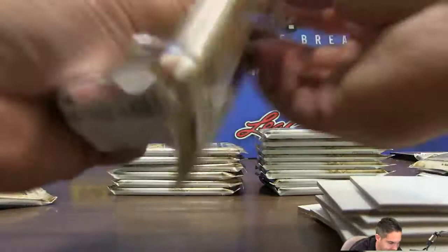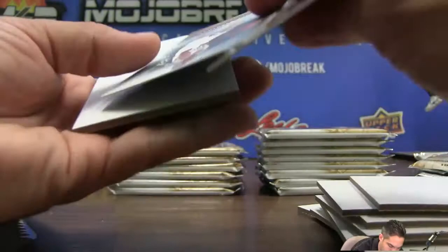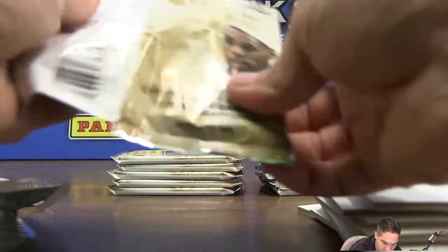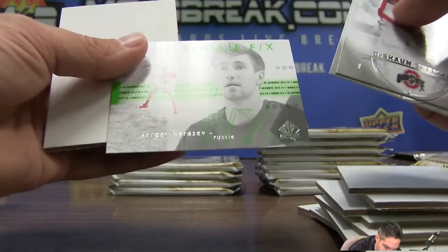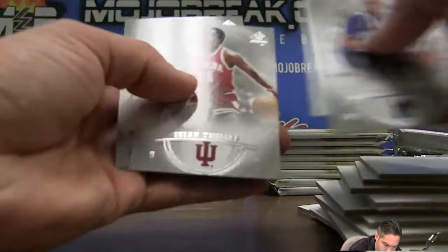As a teenager. And Penny Hardaway. Peyton Siva. Haven't seen a Peyton Siva since replay. Rookie effects of Sergei Karasev. Glenn Robinson. That Momentum box is really good, though.